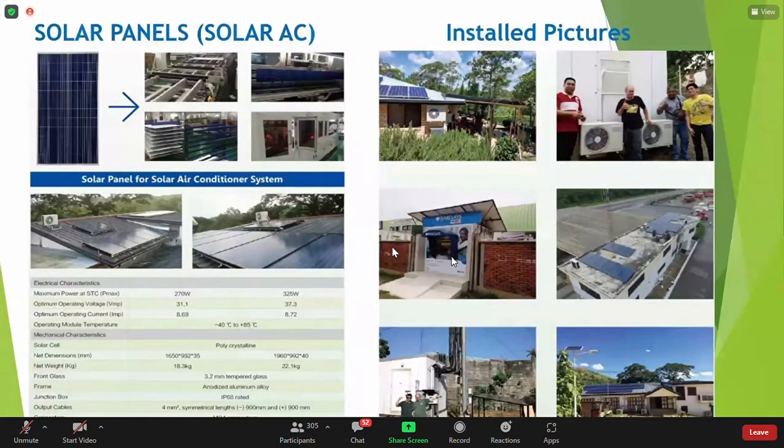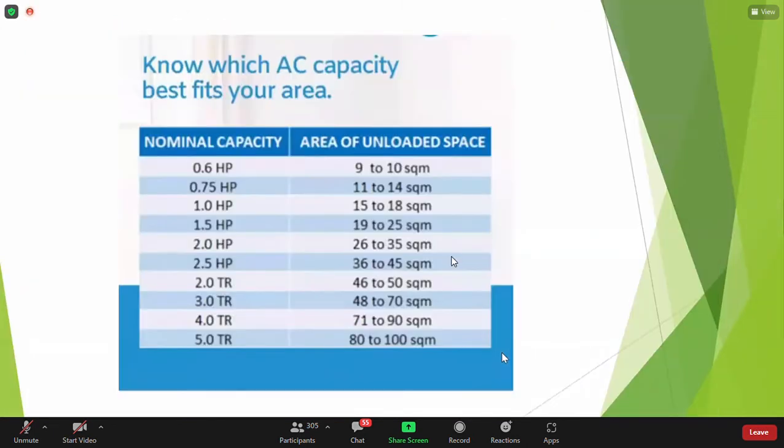This is some of the installations I've done. This one here, I actually personally put the panels on. This one, Globe Telecom. So with this one, sizes of the air cons, to know what size room fits.